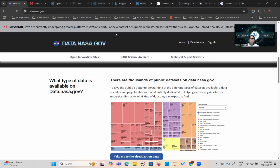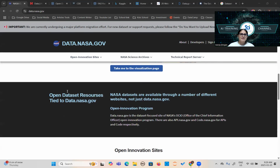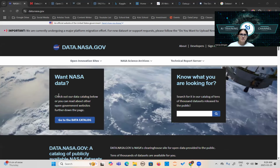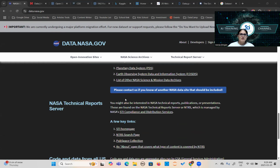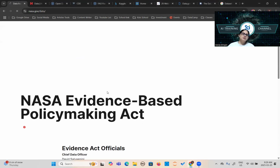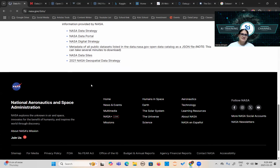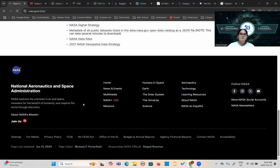So here is the first one, the NASA one. You can go to the NASA government website, and you can download the data set from here. This is the open data portal. You can see all the data sets here, download, and start working on the NASA project according to your choice of what you want to do.